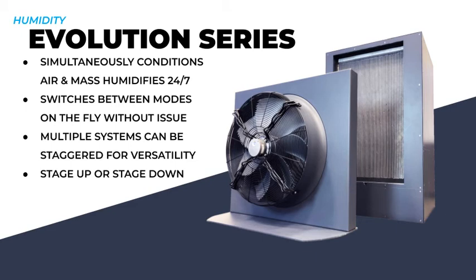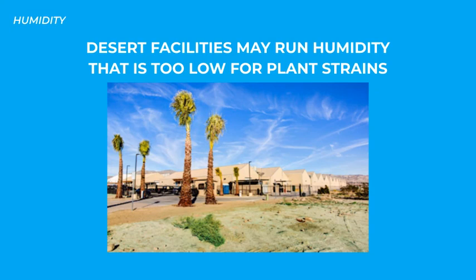As for the moisture that is recovered, many people reuse it by putting it back into their reservoirs. In desert climates that are running 10% humidity outside, grow room environments, which may not be super tightly sealed, might be running at very low humidity, as the air conditioning is running to keep up the temperatures rather than maintaining a humidity level between 50 and 60%. They may be running between 30 and 40% instead, which is too low for most plant strains.